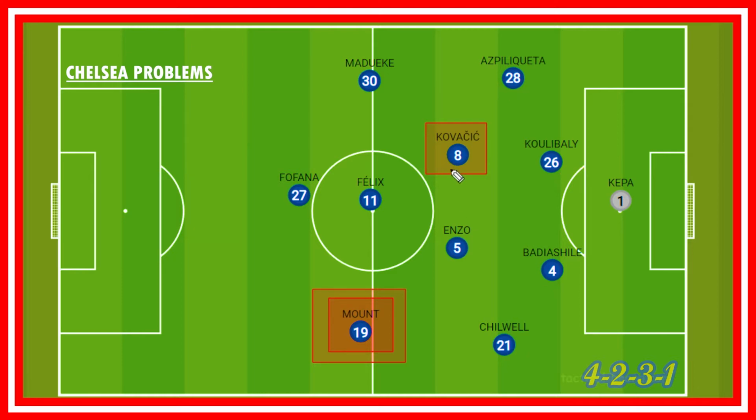Now, I don't want to focus too much on the personnel, but I'm going to mention some players that I really don't think are in the correct positions, and some players that I just don't think should be picked at the moment. For example, we're going to talk about Kovacic here.